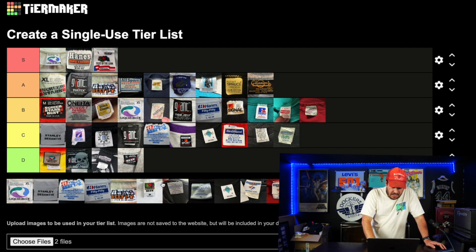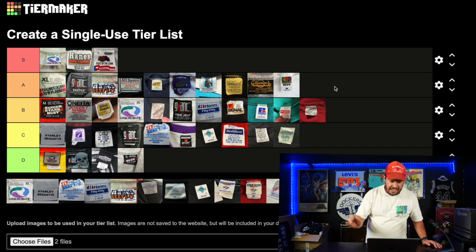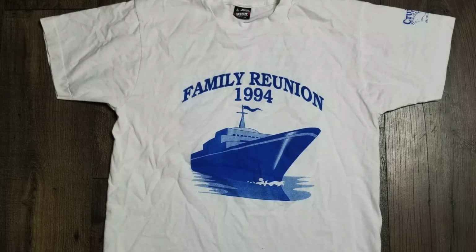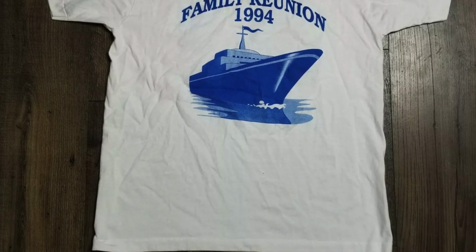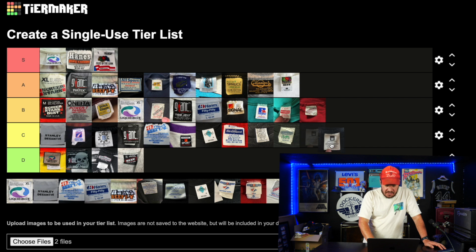Then we've got the Fruit of the Loom. This is like the late 90s T-shirt. I think this is an A+, or an A tier tag. I've never put on a T-shirt with this Fruit of the Loom tag that I did not like, that did not fit me well, that did not feel comfortable. A tier for sure.